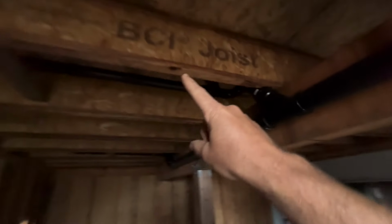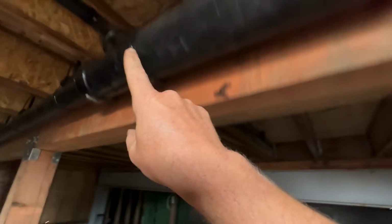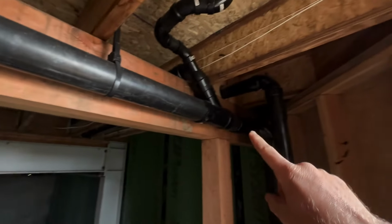So every one of these drains is all tied in to this 3-inch. And then actually from here on is 4-inch, because the plumber wanted to make sure that we never overloaded that drain line and had it back up at all.